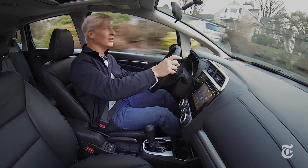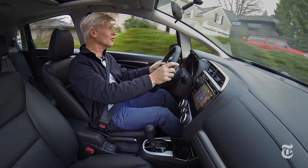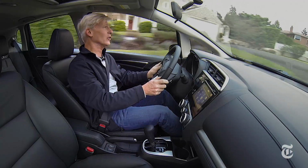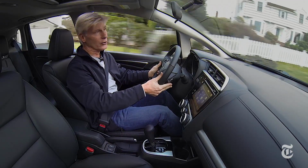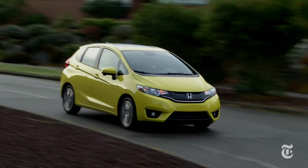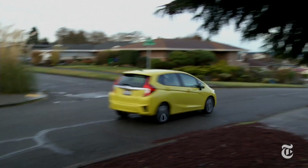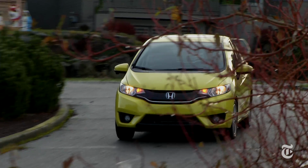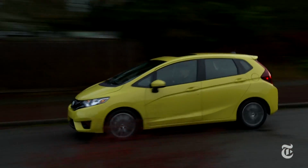I'm not a big fan of continuously variable transmissions. This one is okay. There is the signature drone under hard acceleration. There are simulated gear shifts using the paddle shifters. It's reasonably quiet while cruising, but floor the throttle and the engine gets noisy. Fit is nice and nimble in the corners. That and the small size make it ideal for city use.